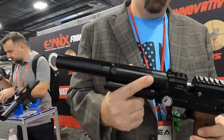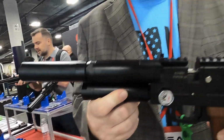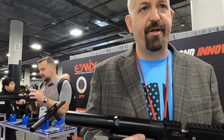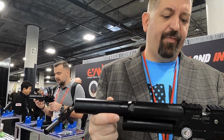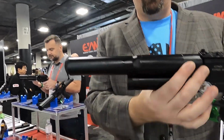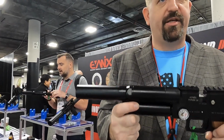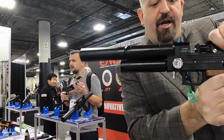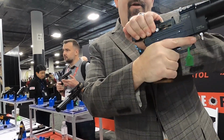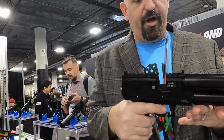So this is the brand new Viper 30 caliber. Last year they released the .177, .22, and .25 caliber models. This 30 caliber model shoots a 45 grain slug at about 580 feet per second. It uses a 2-system charging tank for air, and you get about 15 shots or 3 magazines out of each caliber. It has a Foster quick connect port for filling and a non-reciprocating charging handle. When it is full with air, it is a true semi-automatic.